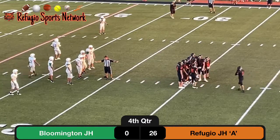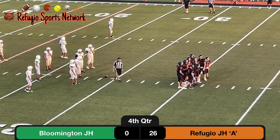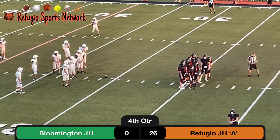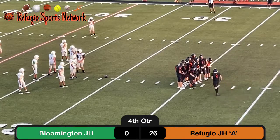Mike Rosas going back in the ball game for Pettis. Pettis with a 101-yard pick six a few minutes ago. He still looks winded. That's a long way to run.